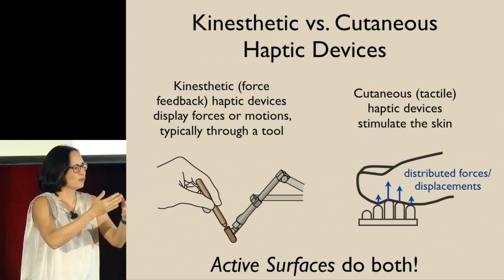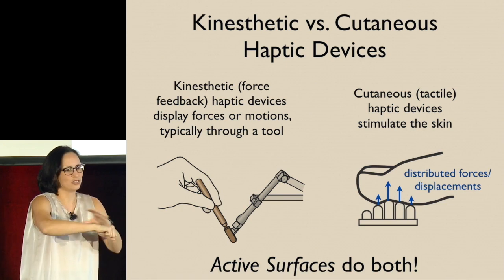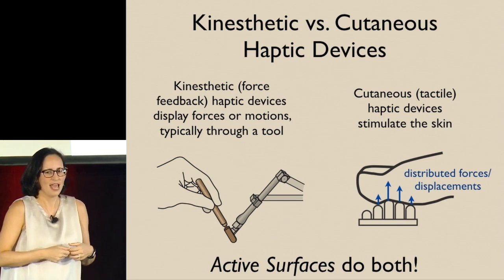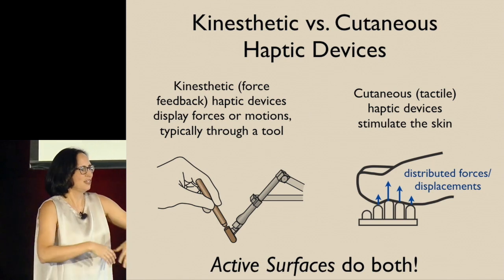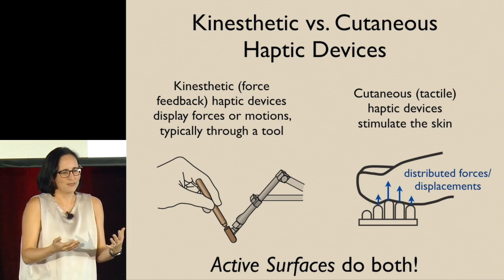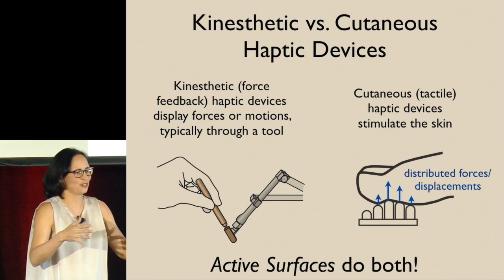And it's this combination of what you feel in your skin and what you feel in your muscles and tendons and your joints that all together give our perception of the world around us and also of our own bodies. And so ideally, you'd like the best of both worlds here. You'd like to have these immersive, realistic medical simulations. And while there are many haptic devices that have been designed, there's this new concept of something called active surfaces.